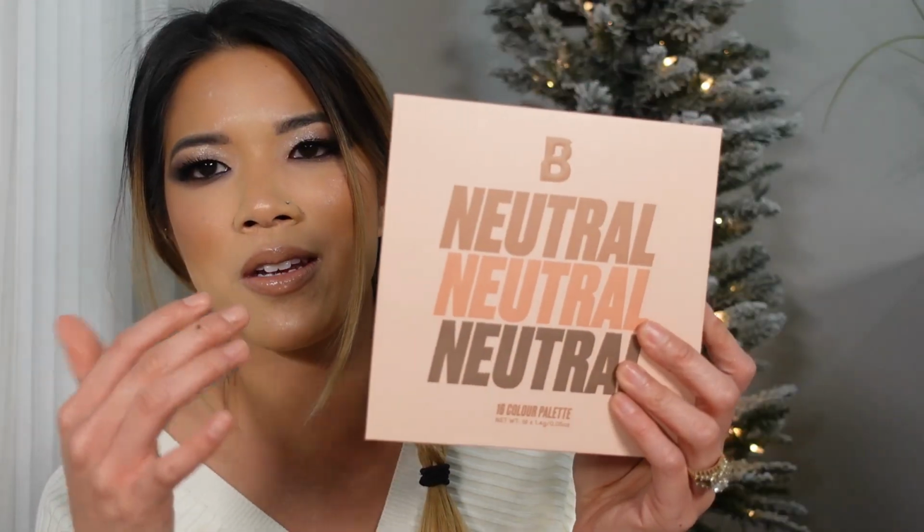And then there are 2 other eyeshadow palettes from the same brand that I just bought recently because I really wanted to try these out. Created this whole entire eyeshadow look that I have, and this is from Beauty Bay. Very affordable for eyeshadow palettes. So of course I had to pick up a neutrals palette because I'm a neutral gal, you know. It's a 16 color neutral palette.